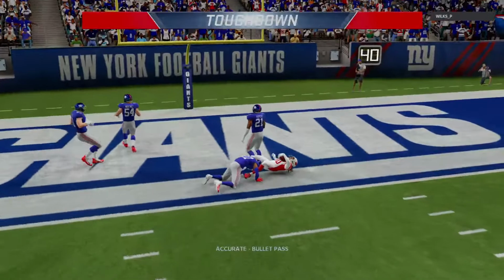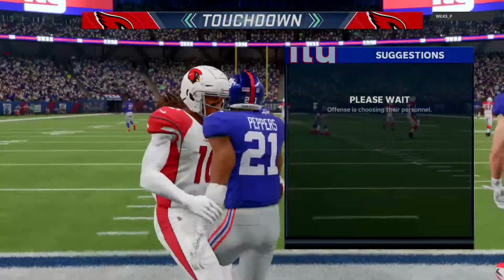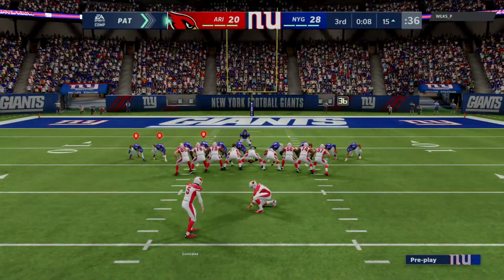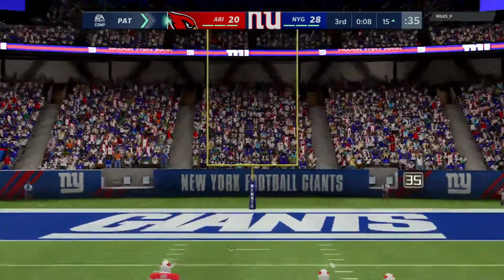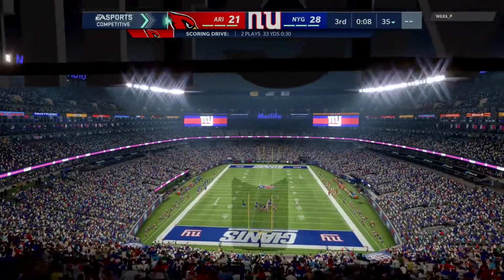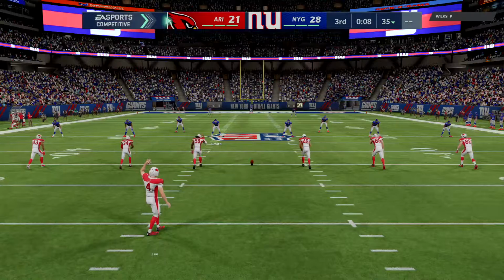And Hopkins has got it. Touchdown, Arizona. To number 10, DeAndre Hopkins. Touchdown. There to make the grab. And the Cardinals turning that interception into a touchdown. And he's got it up and through. Makes the score Giants 28, Cardinals 21.